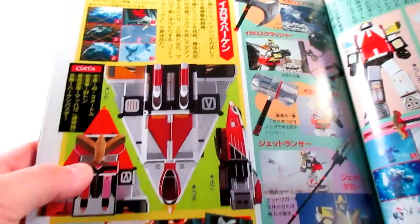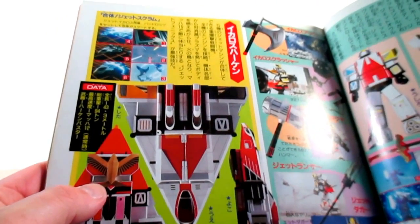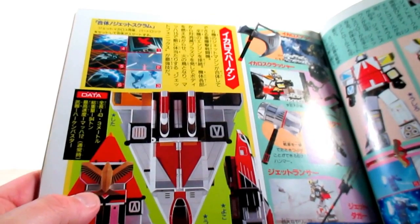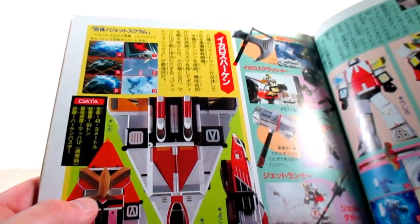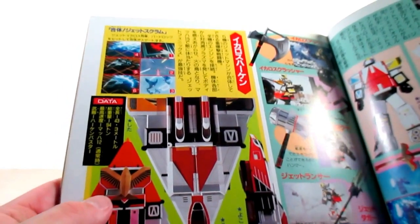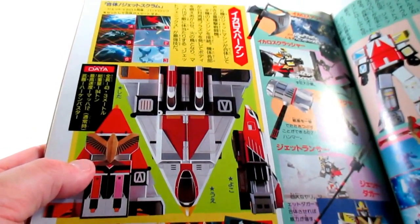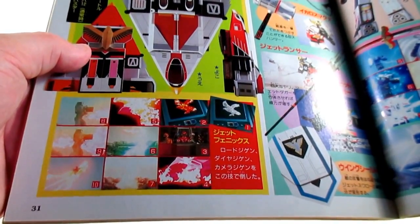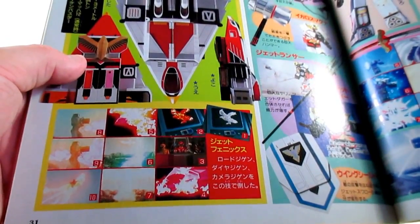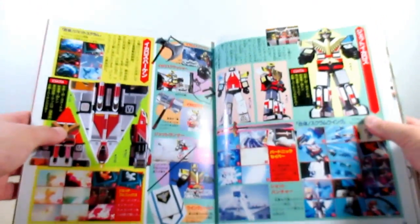And then here on page 31 is where the 5 jet machines combine together to become a big old bird-like machine, spaceship, whatever you want to call it. But it is also known as the Icarus Hurricane, a big old bird, and it has a very special attack. You can see that 1, 2, 3 step here, where it does have that final attack in this mode. So yeah, good old Jet Icarus.